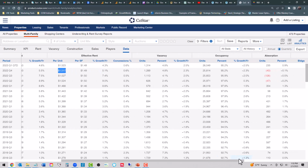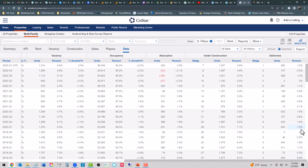So let's see what our deliveries and absorption tell us for the Bs. So we delivered 291, absorbed 354. So we saw that in the combined inventory when we looked at A's, B's, and C's. And it's pretty much following exactly the way it did with all 3 asset classes together. So it does look like the B market is trending exactly the way it was when we looked at overall for all 3 asset classes. So not too much of a surprise here.